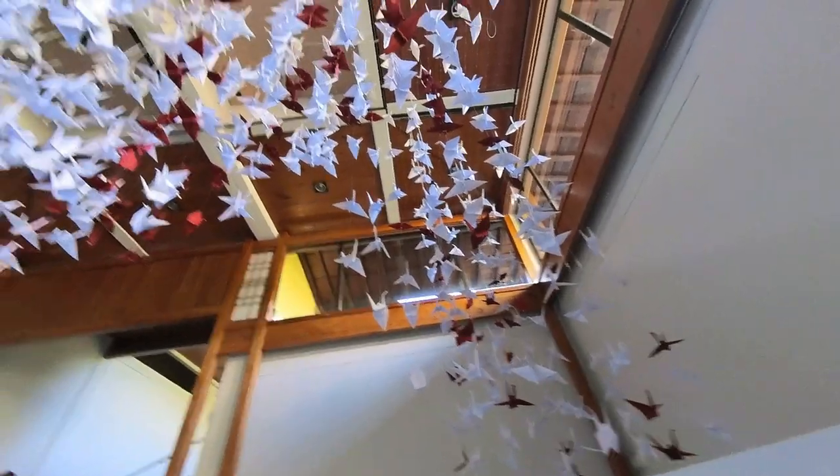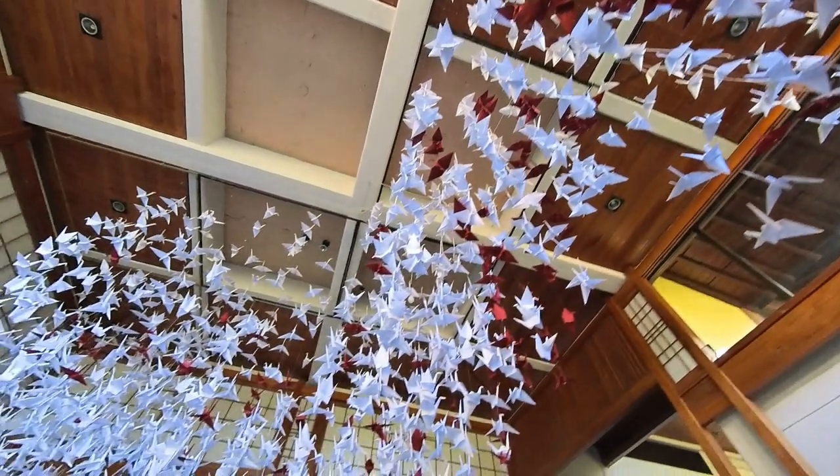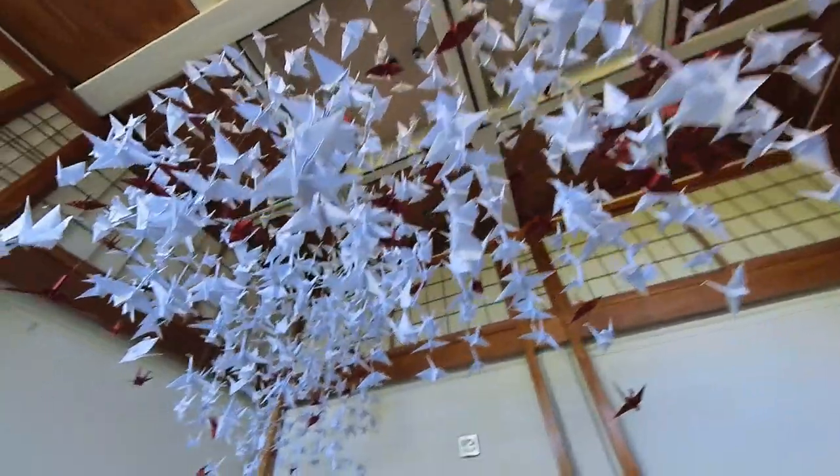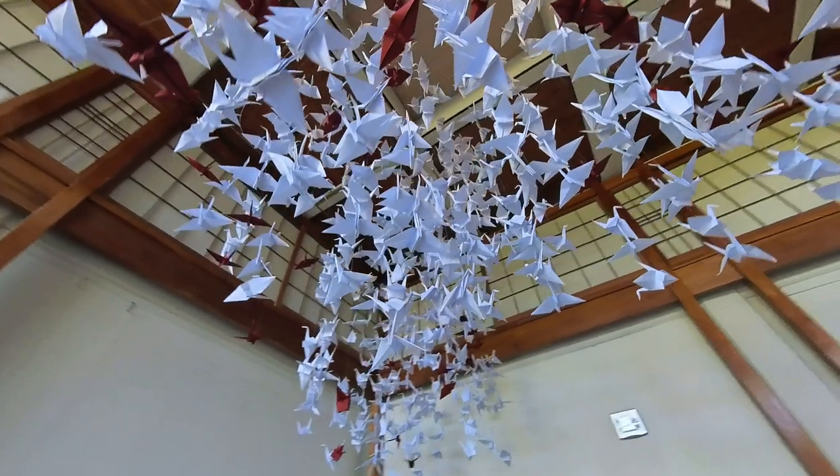There's paper cranes everywhere. That is beautiful. Do you know how to make paper cranes? I think I tried how to make it before, but I'm not sure if I still know how to make it now. But that's a lot of paper cranes, my friends, a lot.